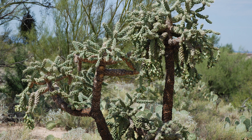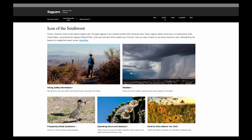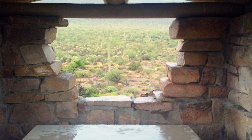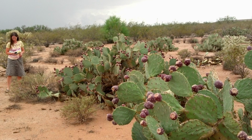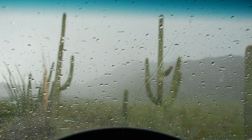At the Tucson Mountain District, that's the Western District, the 8.5-mile Bajada Loop Drive starts at the Red Hills Visitor Center. 6 miles of the loop drive are graded dirt. The major trails intersect, making for a variety of options through the marvelous Cactus Wonderland. Although they are similar, if time allows, it's nice to tour both districts.